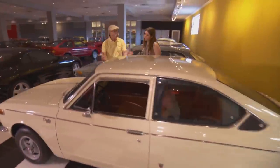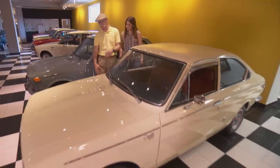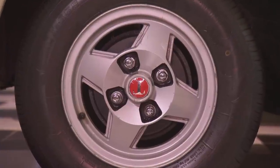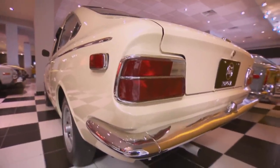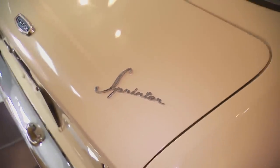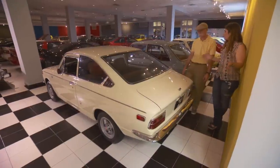So what year is this? This is a 1969. Wow. Man, very good shape. And that only looks like a 12 or 13 inch, well, probably a 12 inch wheel, a little wheel. And fastback, so she looks pretty sporty. It even has the Sprinter script here. It has a lot of details and it's very modern for its time, as you can already see.